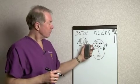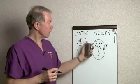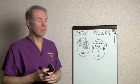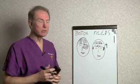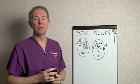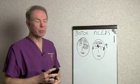Now, the problem with Botox, or one of the issues with Botox, is that it only lasts about 4 months. So to really keep these wrinkles under control, you have to use the Botox regularly, because the wrinkles will come back. I recall one patient who had a very deep wrinkle right in the middle, and it took about a year for that wrinkle to absolutely disappear. And that was from the continued and regular use of Botox.